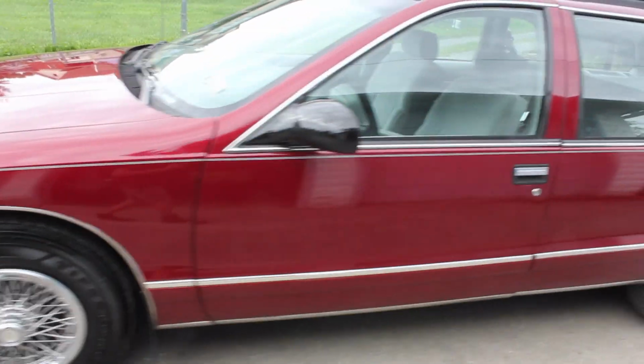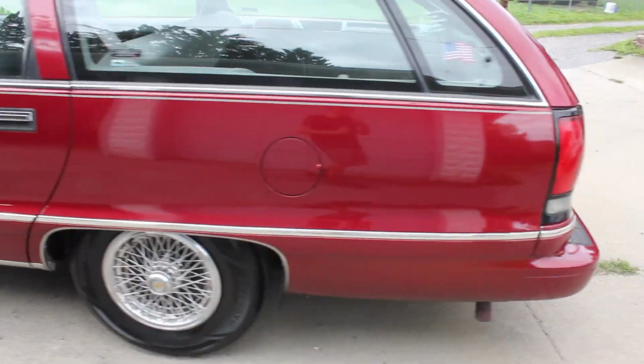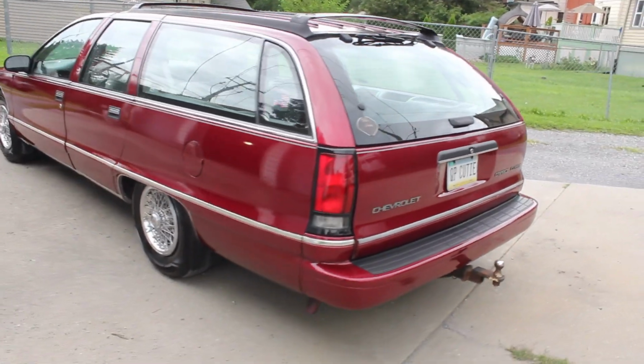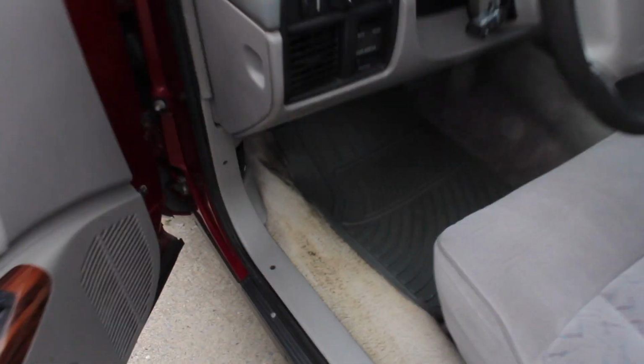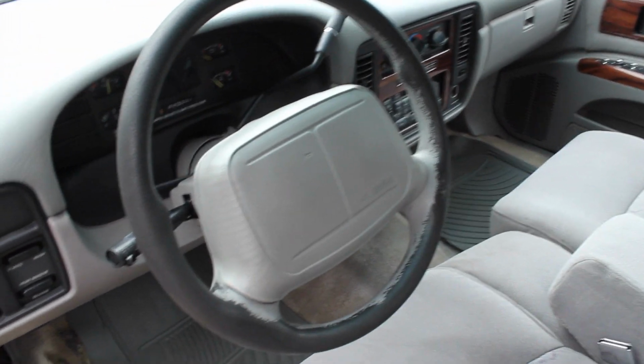These wheels look great. They were caked in brake dust when they came in. Wire wheels are not fun to clean when they've got brake dust on them. But it's doable. And this car looks great. I'll show you the inside now that we're outside in the natural light. This door was all covered in grime too, but that all came out pretty easily. These floor mats came out great. These seats came out great too. I love the design on them. The steering wheel cleaned up nicely.